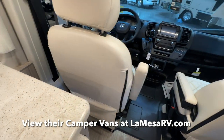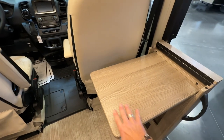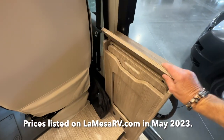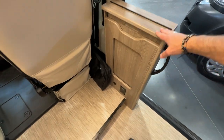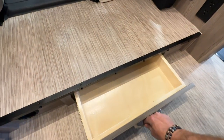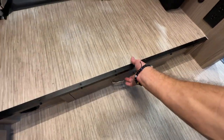Maybe you like that better, or maybe you like this better even. This tucks away very easily, closes up, and you're done. No power pedestal on top, but there is one here with USB. There is a step up. This is a little storage, nice.